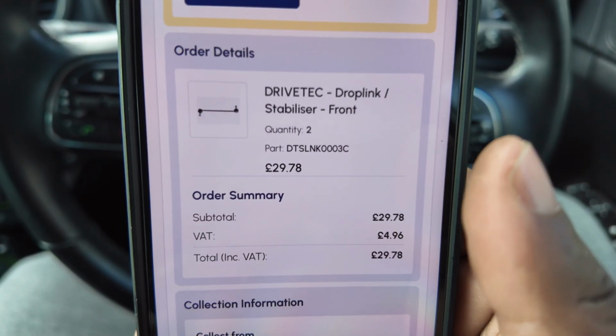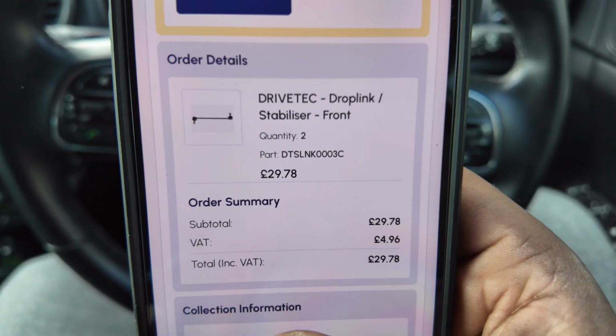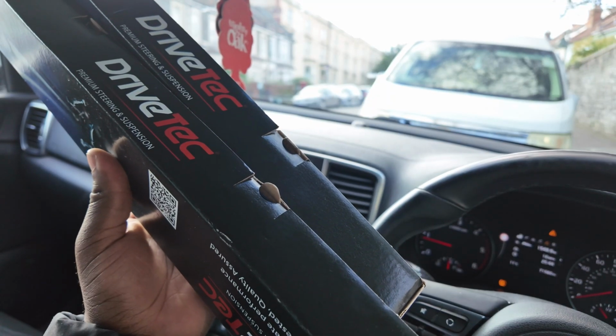So yeah, that's all the car needs really. Apart from that, the car drove really well. I ordered 2 drop links from GSF Parts and it came up to £29.78. So let's go to GSF Parts and get these drop links. Just arrived at GSF Parts. Just got back, here's the drop links from GSF Parts.